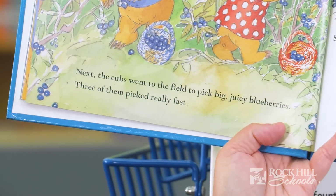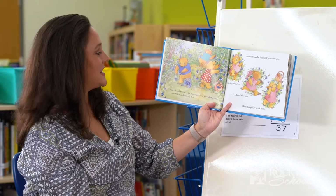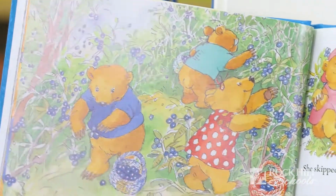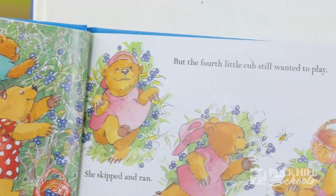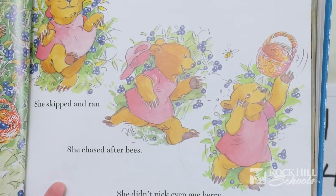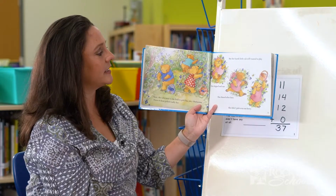Next, the cubs went to the field to pick big, juicy blueberries. 3 of them picked really fast. Oh goodness, look at the 4th cub. But the 4th little cub still wanted to play. She skipped and ran. She chased after bees. She didn't pick even 1 berry. Oh goodness.